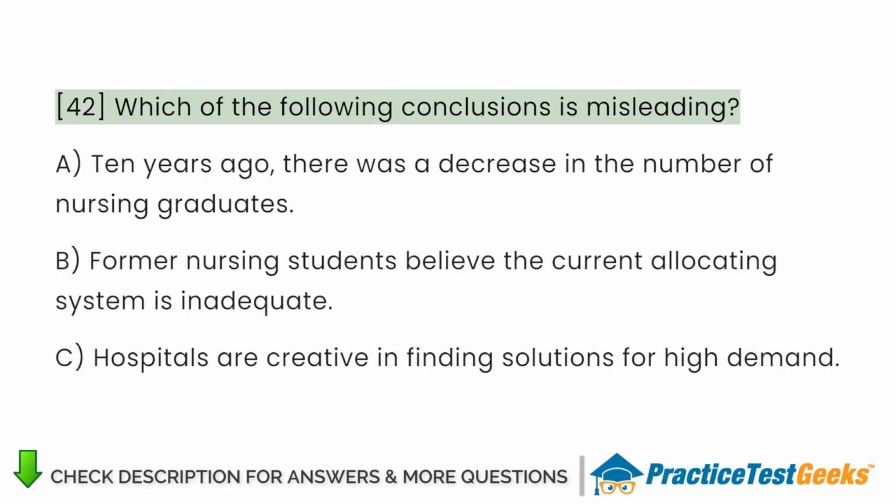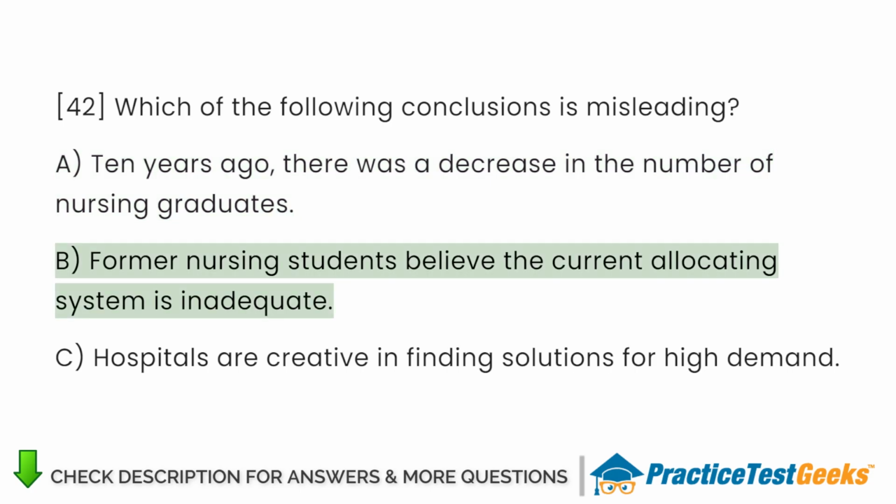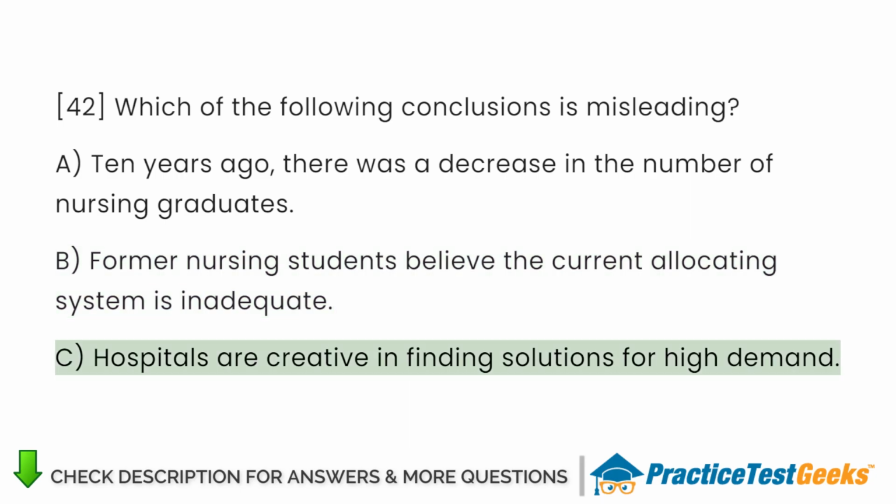Which of the following conclusions is misleading? A. 10 years ago, there was a decrease in the number of nursing graduates. B. Former nursing students believe the current allocating system is inadequate. C. Hospitals are creative in finding solutions for high demand.